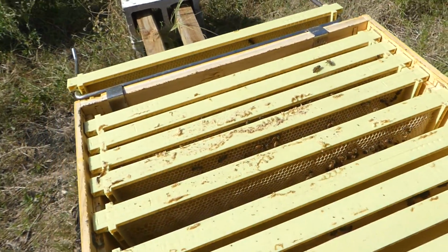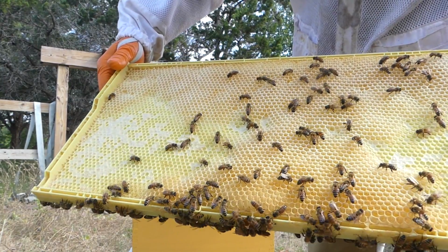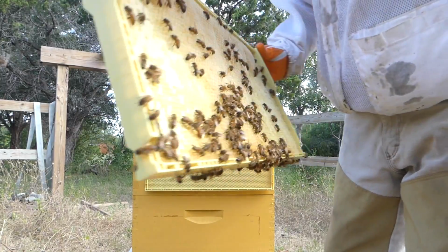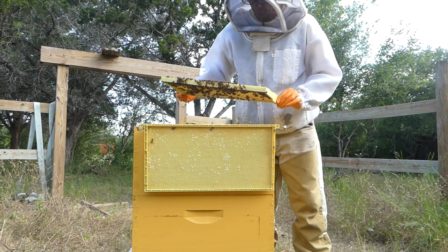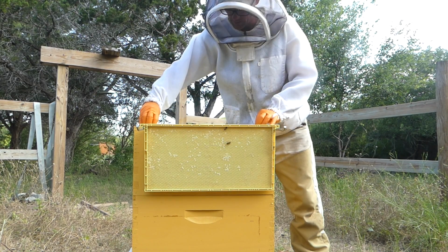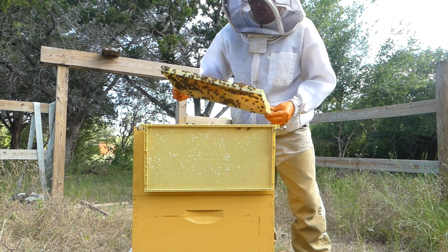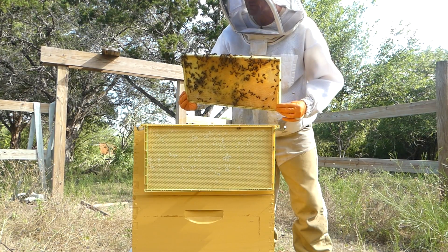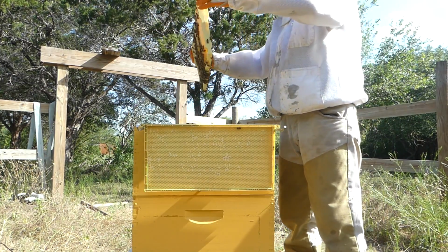I'm going to put this camera back down. Now we're getting into a lot more honey, a lot more honeycomb. The last 5 frames on this side look more like this. They are packing some pollen in there, building their bee bread or pollen cake. So they are doing everything down in that bottom box. They have a little queen cup on the bottom of this one. I don't see a queen up here.